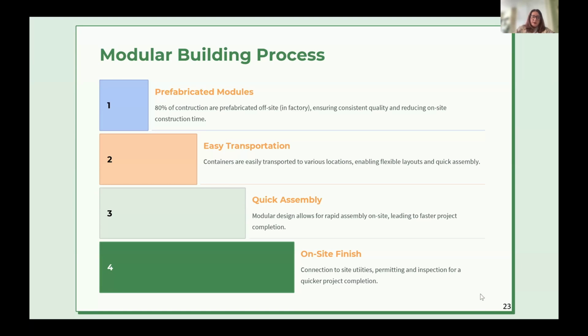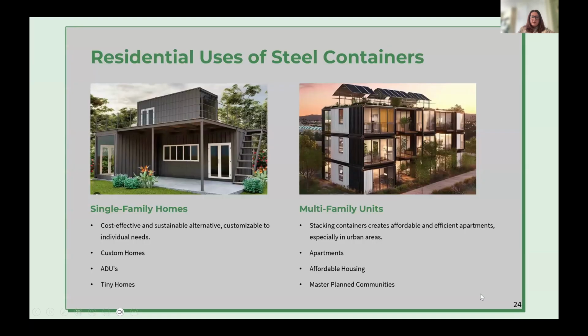Next slide, residential uses. There's all kinds of cool things you can do. If you just spend some time Googling containers, you're going to come up with some really cool functional homes. You can do anything from a one bedroom to what you see in this picture, which is a multifamily unit, all the way to the hotel that I shared in London called Sea Containers. And people are doing this.